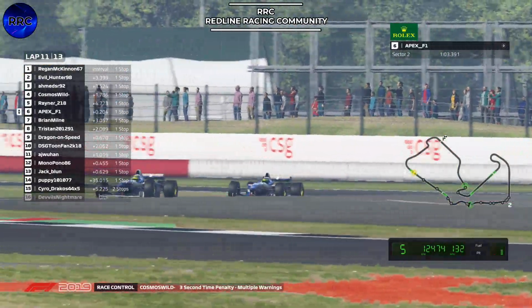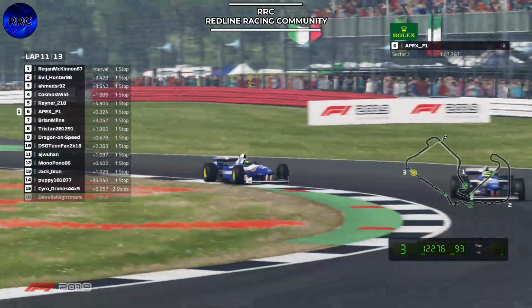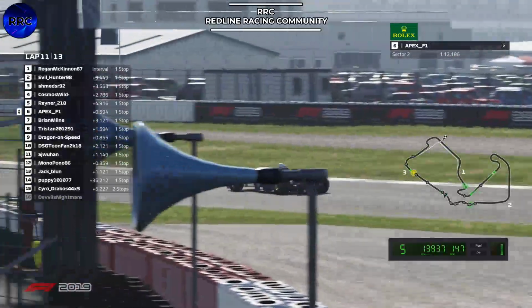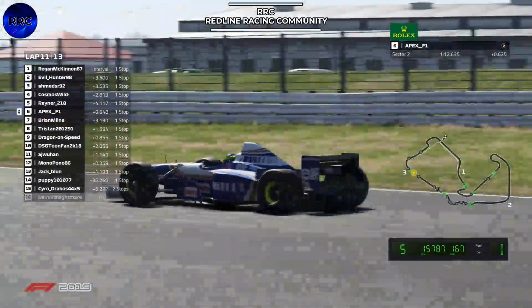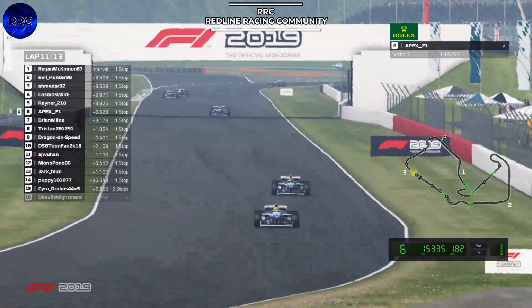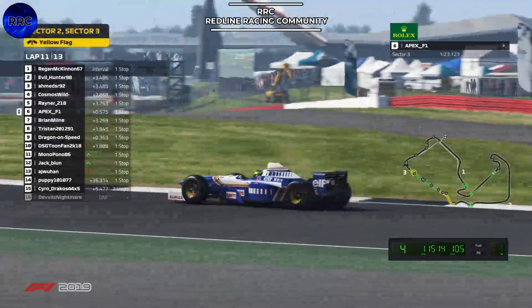Cosmos has a 3-second penalty, so that puts Rayner in touch with P4 as Rayner gets a load of grass on the exit of Chapel. I think that distracted Apex a little bit there, because his car got a twitch just after. Don't know if he's in touching distance with the slipstream down the straight. He is not. So Rayner is 7/10 from a net P4.